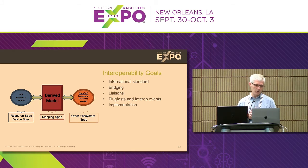Those are written in a simple JSON schema, kind of a programming language that allows you to describe how you do that mapping between the two. And that makes it really simple for a manufacturer that has built to another ecosystem to add OCF to their ecosystem.